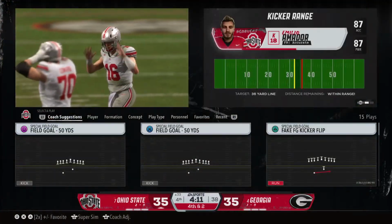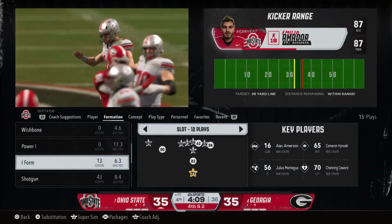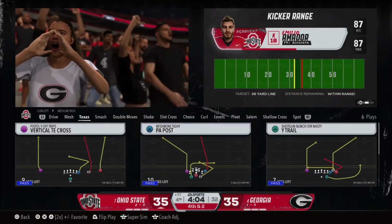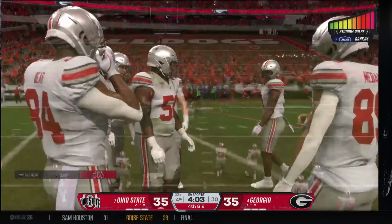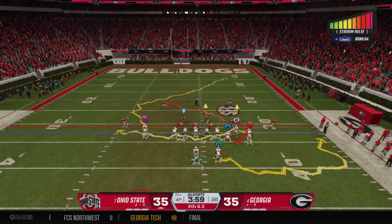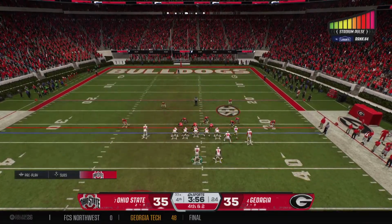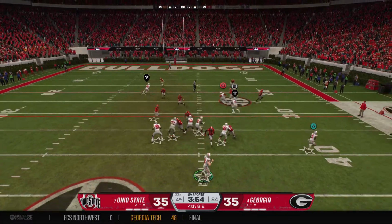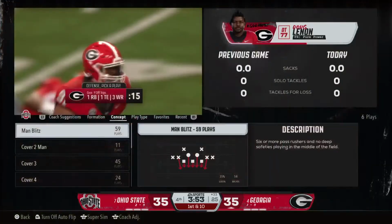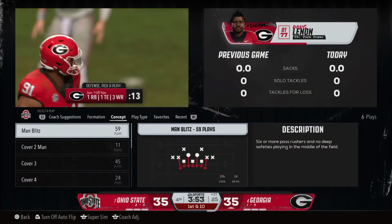Nowhere to run. They'll corral him for no gain. Just not a lot of room there on the RPO on 3rd down for the offense. Give the defense a lot of credit. They sat back initially, and then they overcommitted to stop that running game, and it worked out. Trying for a 4th down completion. It's incomplete. He was hit as he threw. Great defensive play on 4th down.